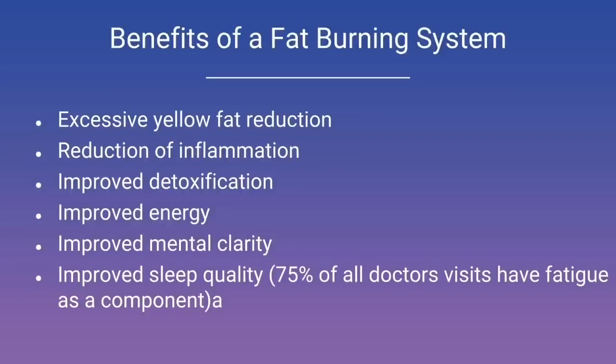Really cool, right? Okay. So what are the benefits of taking your system into a place where it's burning fat as fuel? First of all, it's going to get rid of that excessive yellow fat production. It's going to optimize our body composition. We're going to see yellow fat go down and lean mass go up. When yellow fat goes down, remember, yellow fat is inflammatory. So our inflammatory markers are going to get better. Our inflammation on our joints is going to get better. We're going to feel better because inflammation is going down. That's decreasing the precursor to all chronic sickness and disease.